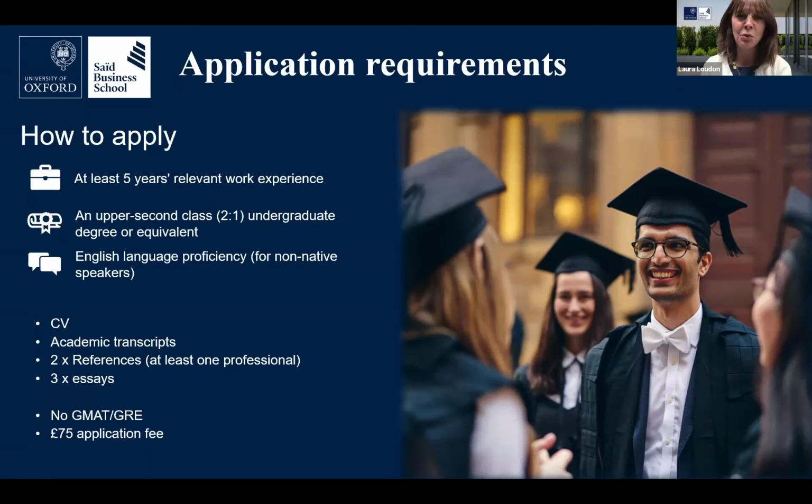I'm just going to take you through some different steps and share some advice on how to put together a good application for the programme for 2025. So just to mention, of course, the eligibility criteria that you need to meet in order to be able to apply for the programme.